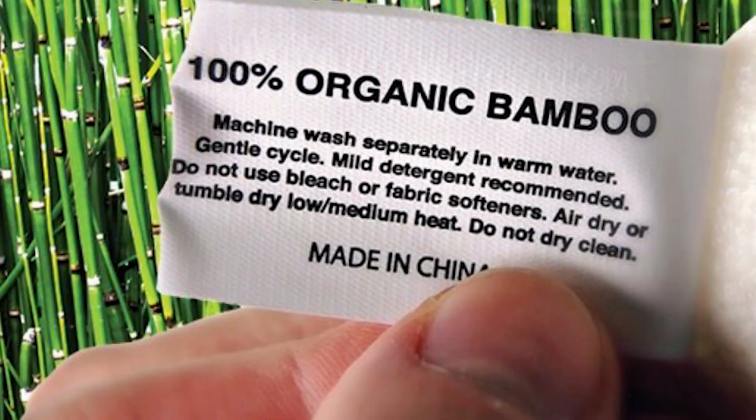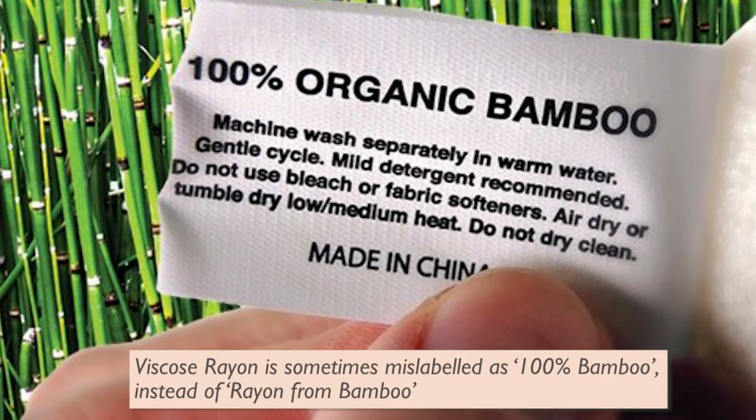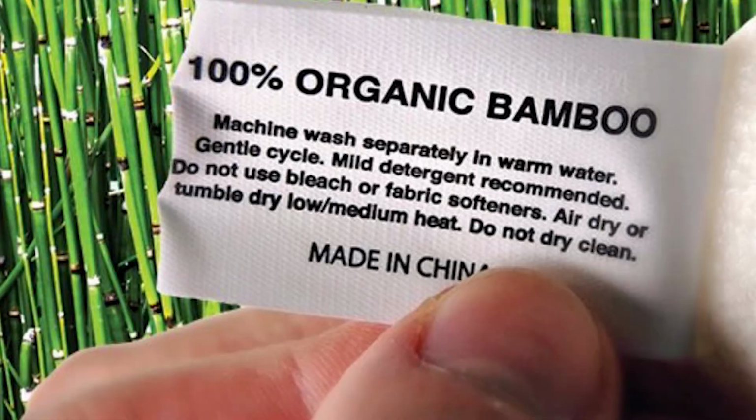However, rayon goes through such a chemical intensive process. Toxic flammable chemicals such as sulfuric acid, caustic soda, which is also known as sodium hydroxide, and carbon disulfide are used in the process. This alters the chemical structure of the fibers. So a lot of these chemicals actually end up back in the environment.